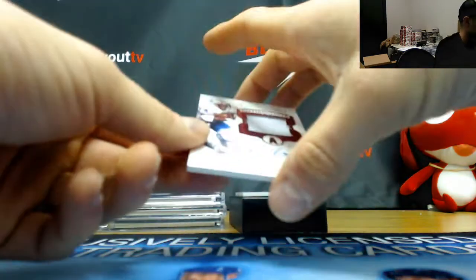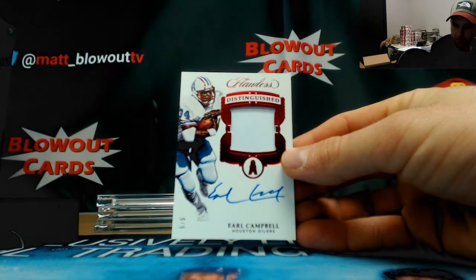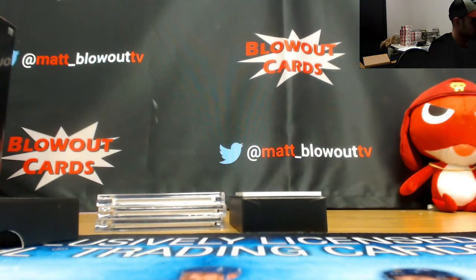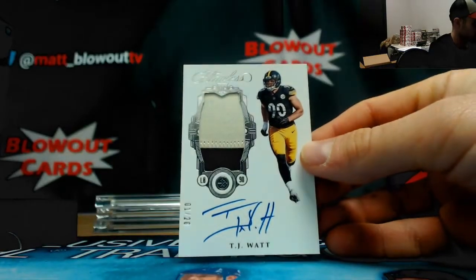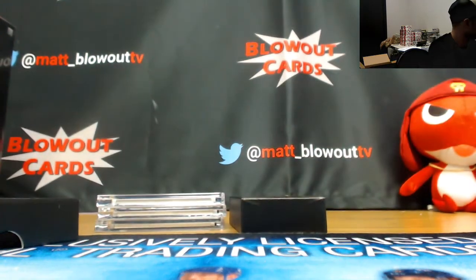Distinguished patch autograph, Earl Campbell. Unfortunately, only one color. And rookie patch autograph is a nice piece. Number 1/20, TJ Watt. Steelers.